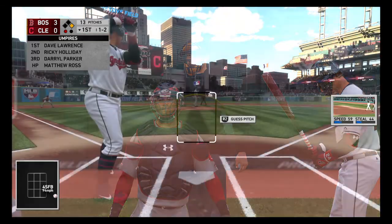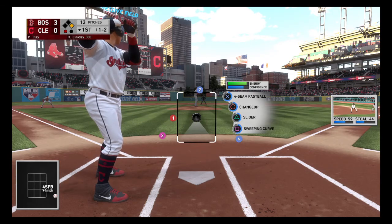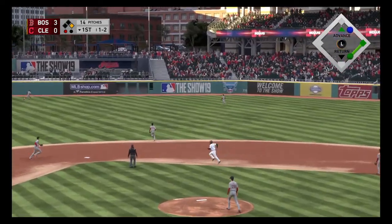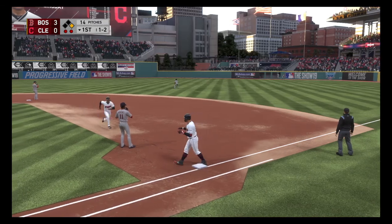And working the plate is Matthew Ross, as you see the rest of the umpiring crew there. Hey, D-Row, this is a pitcher's best friend. Matthew Ross, very wide strike zone. Yeah, no excuses from the offense today. You know coming in when you see the lineup card and Matt Ross is behind the dish.